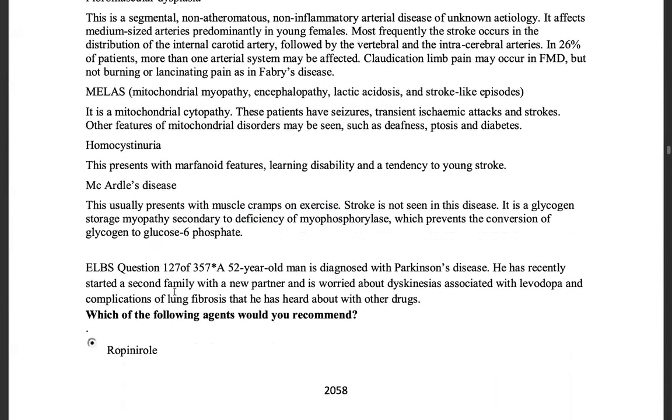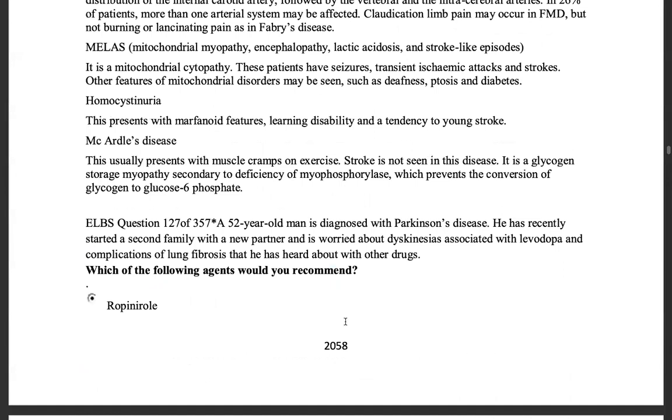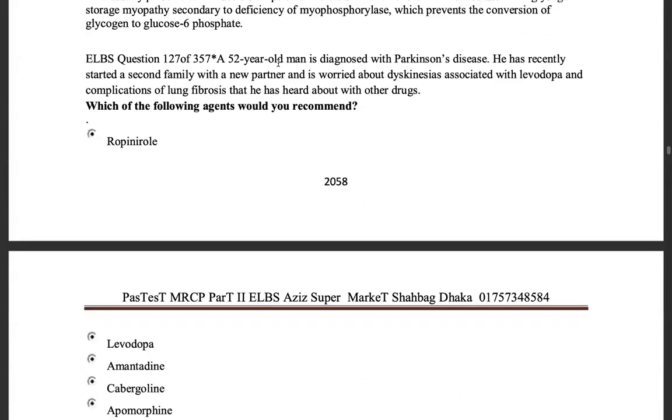So the next question is 127. A 52-year-old woman is diagnosed with Parkinson's disease, and she has recently started a second family with a new partner. She is worried about the dyskinesia associated with levodopa and the complication of lung fibrosis. What has she heard about the other drugs? Which of the following agents would you recommend? Ropinirole, levodopa, amantadine, cabergoline, apomorphine.